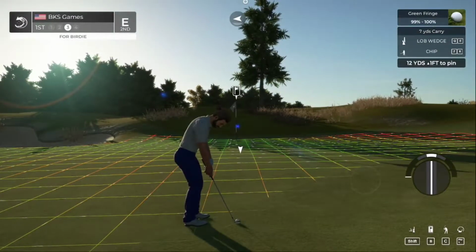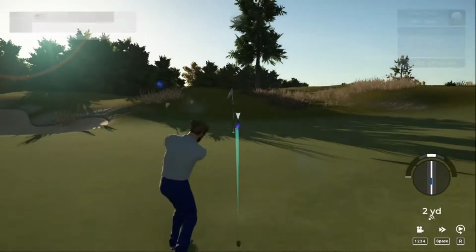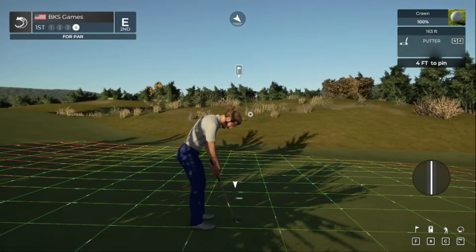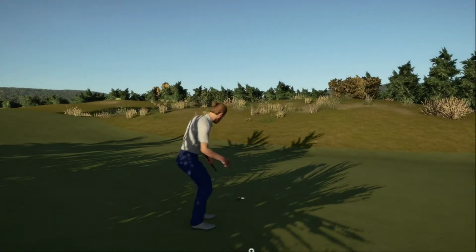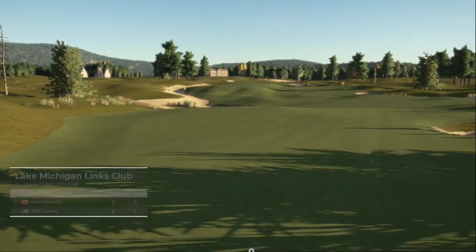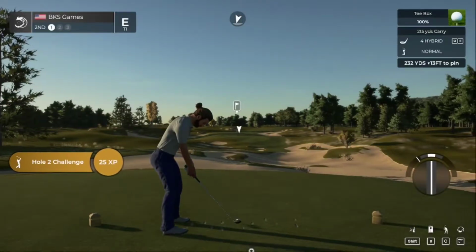And this is your third shot. Oh, that one almost went. And wouldn't it be nice to save par here? Okay, moving on. You are currently sitting right at even par. And let's see what the second hole has in store for us.